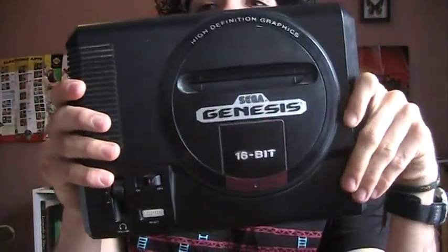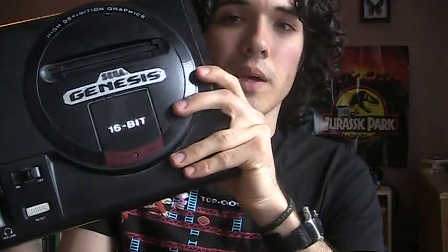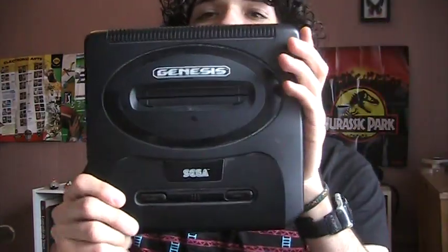Now, for cost and for buying your system, I would of course recommend picking up this guy here, because it may be a bit bigger, but it is cooler looking in my opinion. Your Model 1 or your Model 2 will cost you between $10 and $30. They're really easy to find. They made over 29 million Sega Genesises. Sega Genocide, sounds like genocide. It's not too good. But, so they're really easy to find, they're really cheap.